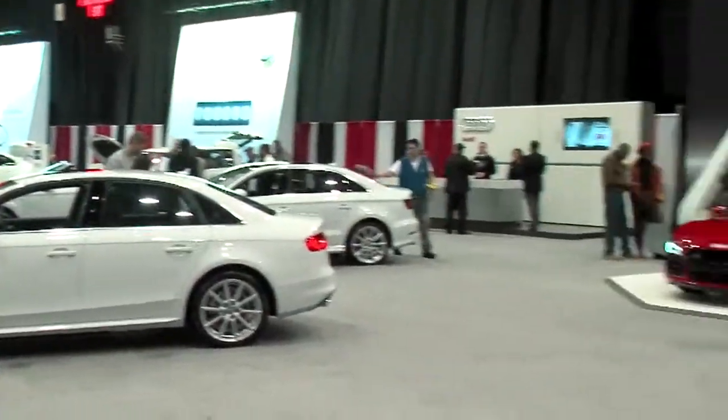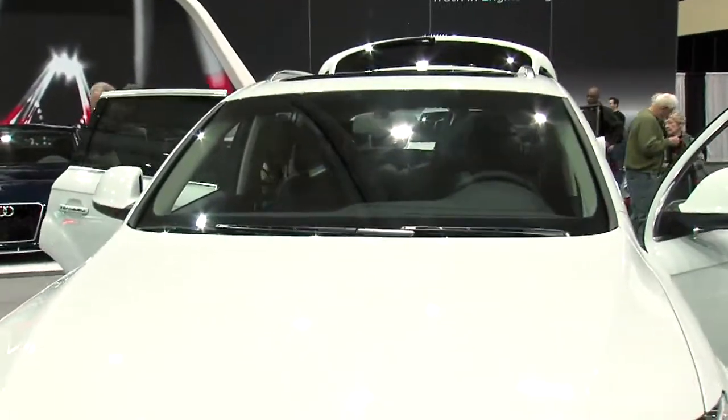I'd love to have one of these cars. I love to look at them. I love to sit in them. I don't know that I could actually take it home. But for those who can, it's really nice. Yeah, it is. We got other people at News Channel 5.